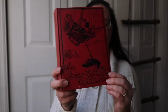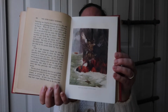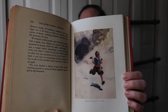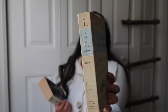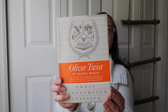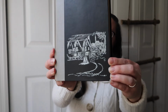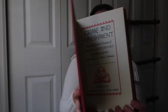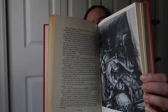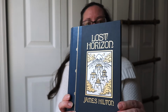And then I have the Swiss Family Robinson vintage copy. I love the images that are in these old versions. I have Rebecca by Daphne du Maurier. And then I have all of these Charles Dickens. Honestly, I loved Bleak House so much. Probably my favorite Charles Dickens that I've read. Look how creepy Scrooge looks. I have Crime and Punishment by Dostoevsky. And it has these dark, sort of like chalk drawings.